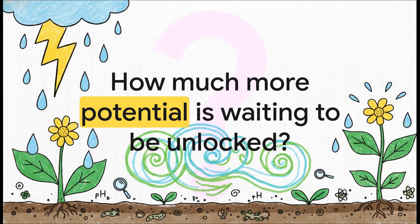If this incredible, free atmospheric miracle is literally falling from the sky, how much more growth, yield, and vitality is just waiting to be unlocked in our own backyards if we actually start harvesting the chemistry, physics, and biology of every single storm? It definitely makes you look at the next rainy day in a completely different light, doesn't it?